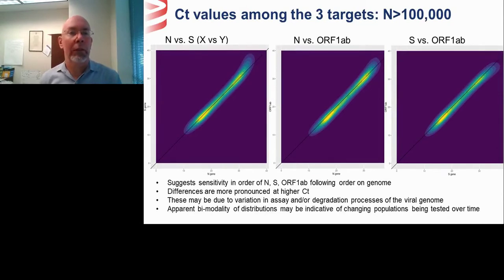You'll also notice something that struck me when I was putting this data together, that there's a bit of bimodality. You'll see there's a bit more concentration down here in the low CT ranges, which we would call high viral load, although we would hesitate to say that a nasal swab is an accurate way to capture a viral load. But certainly within the assay, this is a lot of virus, in the CT values between about 15 and 20. And then there's another peak up here around 30 CTs, and we'll expand on that in the next slide. So this was 100,000 data points taken over several months.